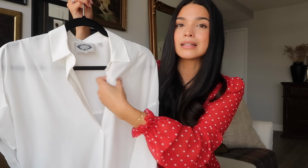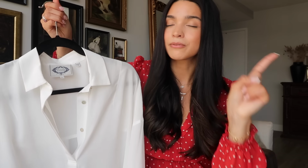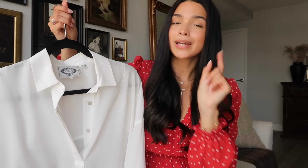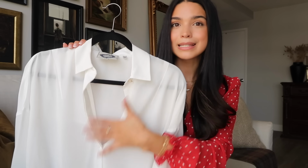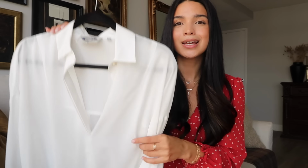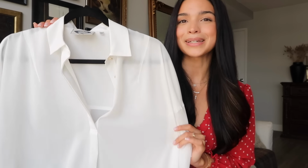I know I got a couple of questions on this, but because it is on the thinner side, it is a little bit see-through. My trick is to reach for a nude bra. Never wear white under white. And if you're doing a nude bra, always go one shade darker than your skin tone. Not two, just one. This will create a really seamless look, and you're not going to see your bra. If that's not your thing, you could always wear a little nude slip tank top underneath to create a more covered-up, modest look. But yeah, I love it. Such a good, staple piece.